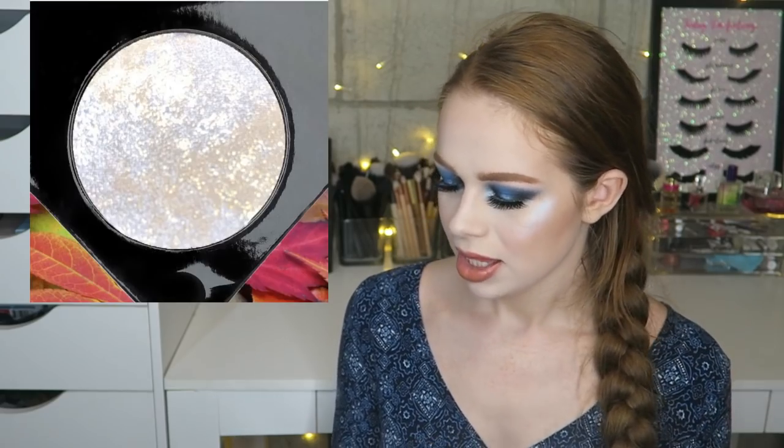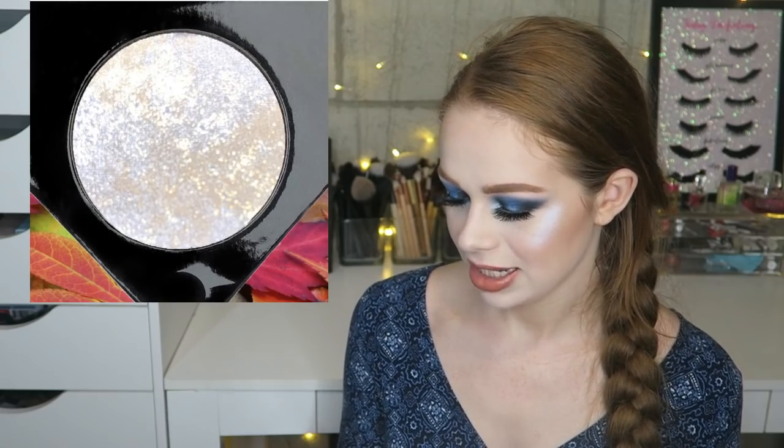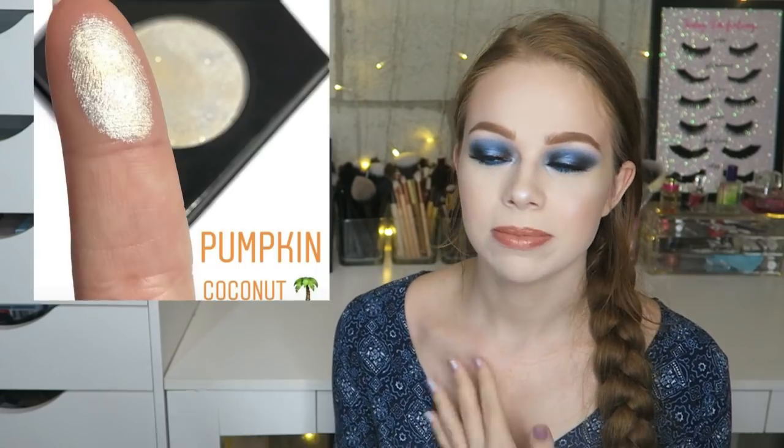So next, let's talk about Love Luxe Beauty. They are releasing a few different things, and they actually released them this morning. The first thing I want to talk about is a highlighter, and it's the Pumpkin Coconut Shine. It is a limited edition highlighter, and it smells like pumpkin coconut.